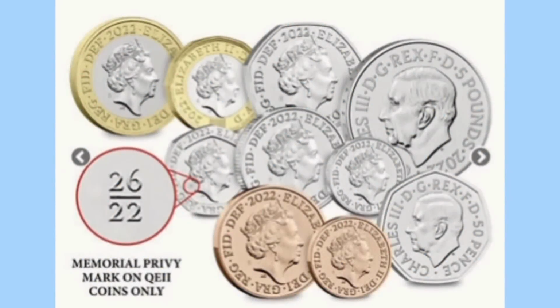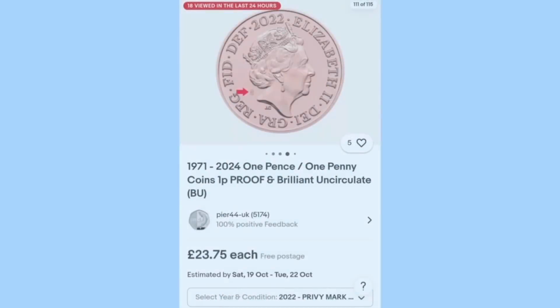But we have here a few varieties up next. This is the Privy Mark variety. We can see a 26/22 Privy Mark on all the definitive coins as a memorial to Her Majesty Queen Elizabeth II. Now these were not released into circulation, but on each of the designs they will all sell for about £20 each, so including the penny, it is a £20 or so coin if it has that small Privy Mark behind the Queen. So look out for that.